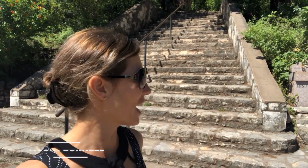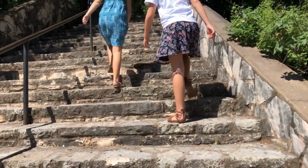I enjoyed it. Okay, so we're right now at Mount Bonnell. Is that how you say it? Bonnell, yeah. It's just very close to the downtown area. And you walk up these stairs and you're gonna get the most amazing view.